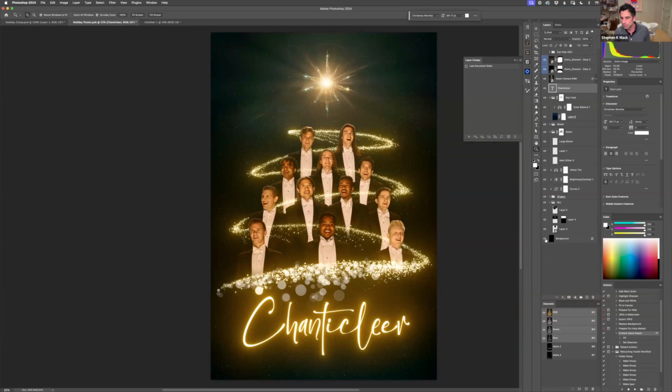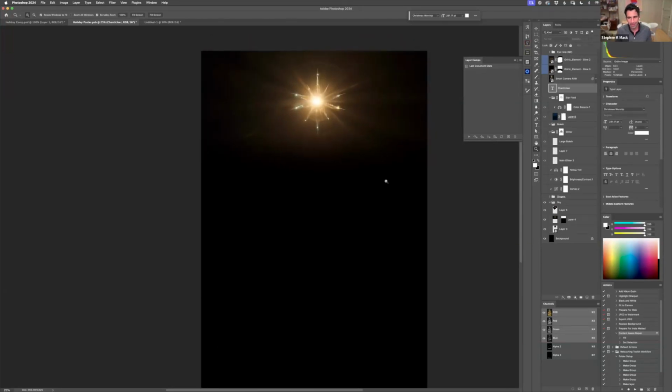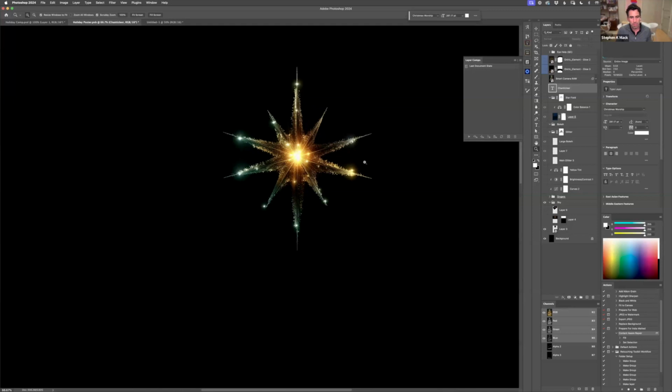Okay, so I can turn everything on one by one, and that's fine. So first there was a star. This star folder actually consists of 3 layers. So I'm going to turn those 3 layers off, turn them on one by one. There's my Midjourney star right there. I'll zoom in so you can all see it. Not super high res, but high enough.